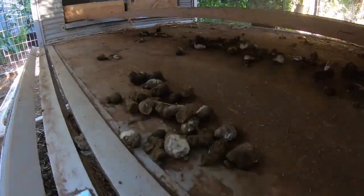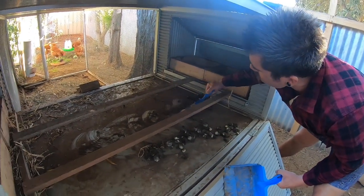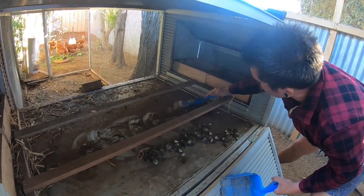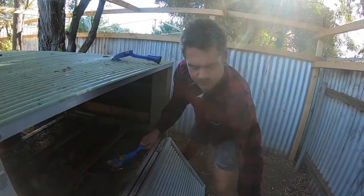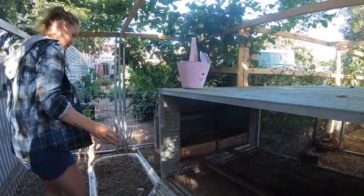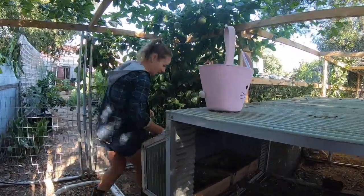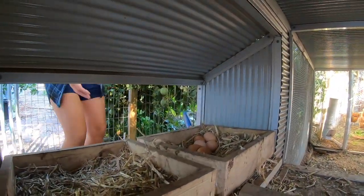Cleaning the poop. So they poop in the one area, so it's not too hard. But I would imagine with 20,000 it would be a little bit different. And my favourite part, oh, we've got an extra one. My favourite part. Oh my gosh!